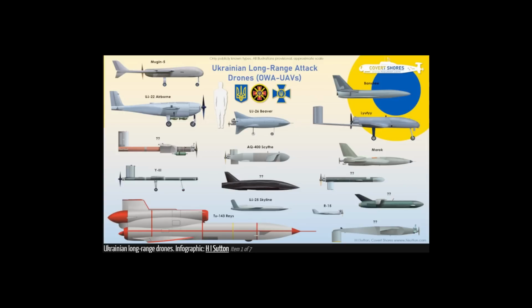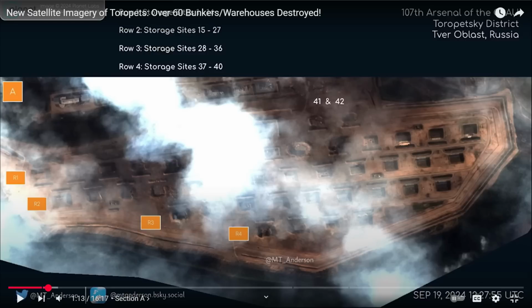On the Ukraine side, we see many successful strikes on Russia's oil infrastructure, air bases, Russian headquarters, ammo dumps, and more. Arguably the most successful were the strikes that wiped out two of Russia's major arsenals, reportedly carried out by long-range attack drones. Ukraine uses many different types, some of which are shown here, from the famous Beaver drone, the UJ-22 that resembles an aircraft, the old Tu-143 Soviet-era drone, converted into an attack role, and more. The most commonly used by Ukraine appears to be the Lyutyi, and I'm sure I've butchered the pronunciation of that. And Russian air defense seems to struggle in intercepting them.